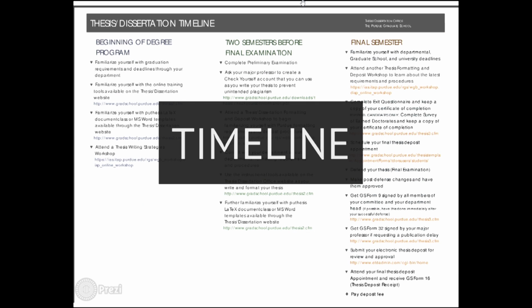This is an example of the current timeline. This gives you a general overview of what the expectations are and the things that you need to think about as you go through the process and get closer to graduation.